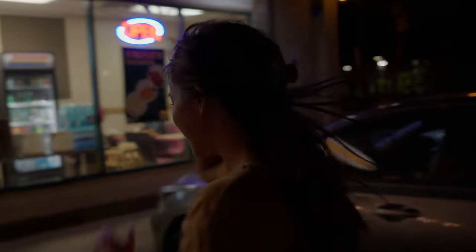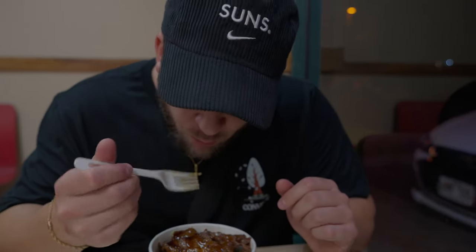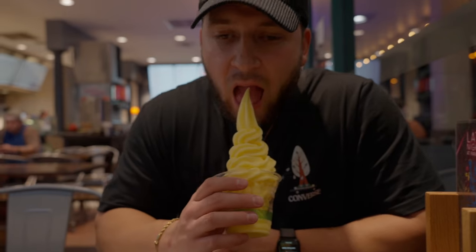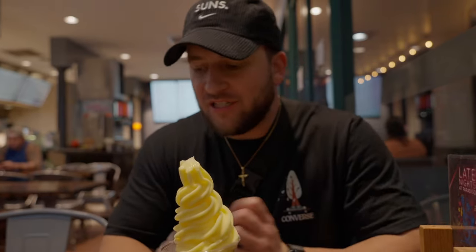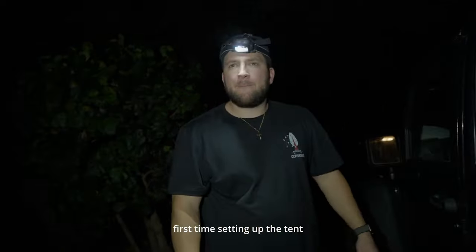Ready? Let's get it. That beef teriyaki bowl. I'm good. Dole whip, huh? Is it good? Yeah, it's good. All right, you ready to set up the bed? Do it. Let's do this thing.